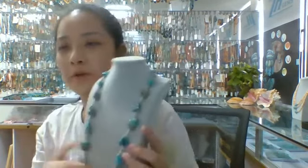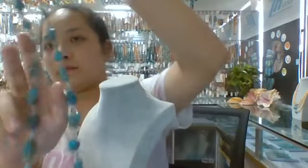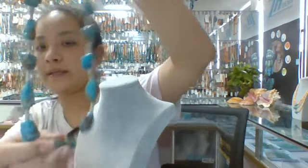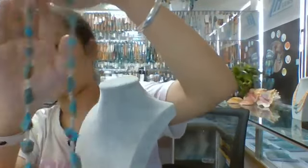Next one. It's really beautiful and really excellent. Turquoise necklace. It is really long, about 20 inches long, and suitable for men and women. And you can see the chunky free chain turquoise space in the center is the largest size, and here are the smallest sizes.